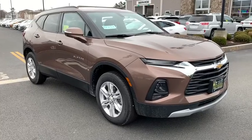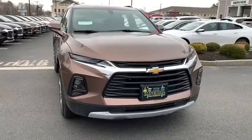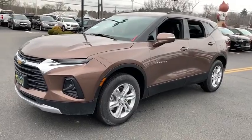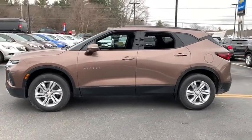Stop by and take a look at the 2019 Chevrolet Blazer. Chevrolet Blazer is fun to drive around town, comfortable to ride in, and decently capable off-road. This vehicle has less than 100 miles. Here are some of this vehicle's great options.